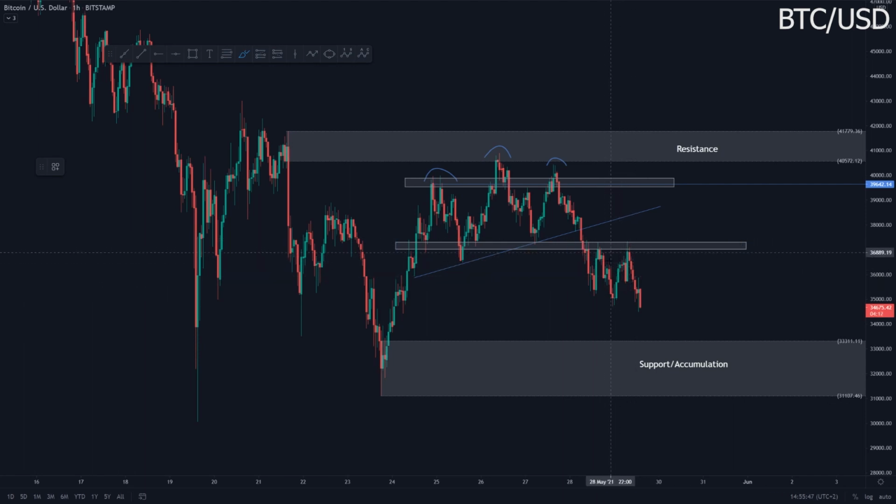So the last time we tested this area of previous support was this morning at around 8 AM Central Eastern Time. And once we retested that area of support, which is now resistance, we started tanking further towards the downside. So this for me personally is a confirmation that we are going to start moving further towards the downside. And as you can see, we have.